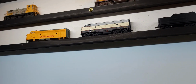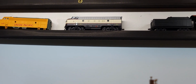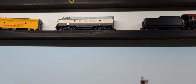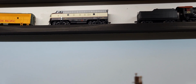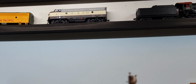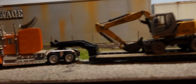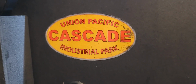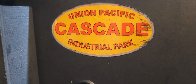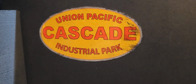Now, another backstory to that. When I first started getting into model railroading, I asked one of the communities, I said, I need help naming my layout. And one of the answers was Cascade Industrial Park. So I liked the name and I just kind of stuck with it. So this right here, this is the official logo. Unfortunately, it's been painted over a little bit, but it mimics the colors that you would see on the Union Pacific locomotives: the gray with a red stripe and then red lettering.